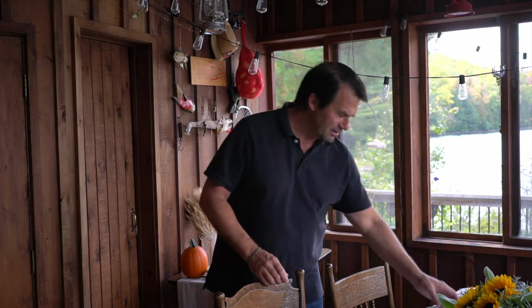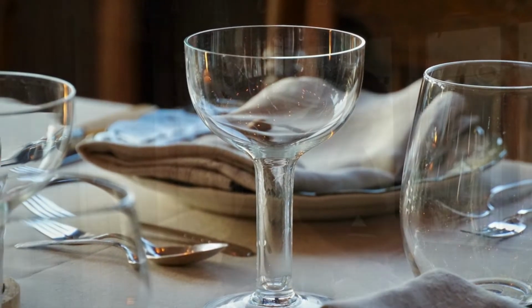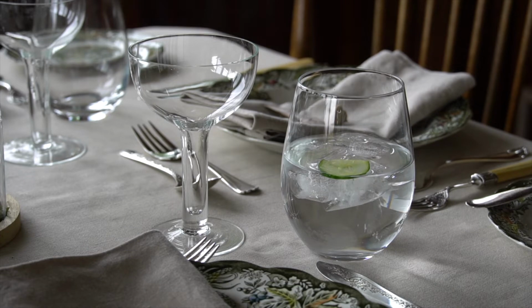How about glassware? 2 glasses on the table at present. Have my stemless wine glasses that I'll be using for water goblets today. When placing them down the table, drop a little piece of cucumber, a little piece of lemon.